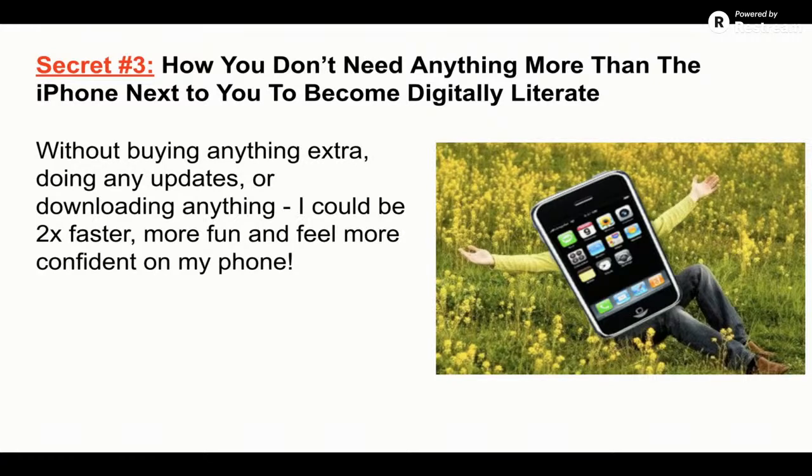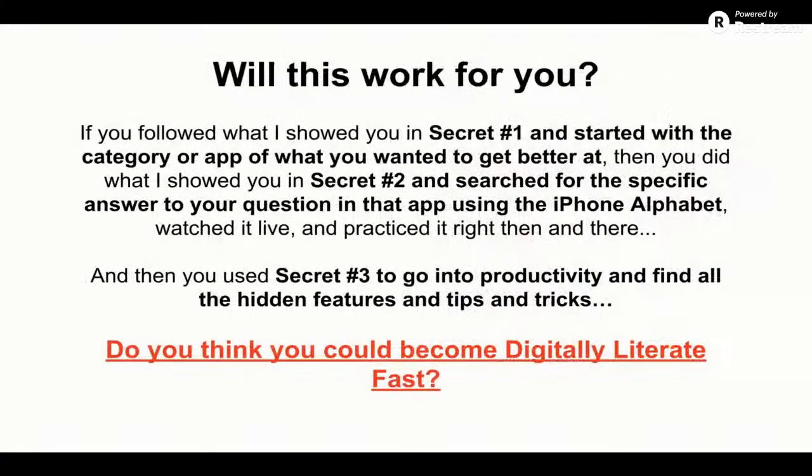You could be 2 times faster, more fun, and feel more confident on your phone. Now, the question I have for you is, will this work for you? If you followed what I showed you in secret number 1 and started with the category or app of what you wanted to get better at, and then you did what I showed you in secret number 2, where you searched for the specific answer to your question in that app using the iPhone alphabet, you watched it live and you practiced it right there, and then finally you used secret number 3 to go into productivity and find all the hidden features and tips and tricks. Do you think you could become digitally literate fast?